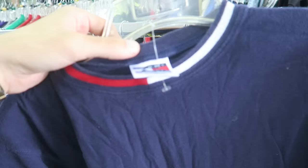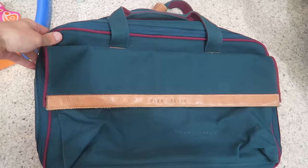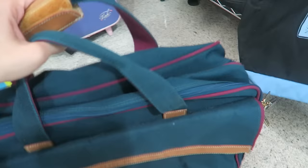Tommy Hilfiger with the collar neck, Hilfiger. So we didn't find any Polo Ralph Lauren, but we did find this Perry Ellis, and I believe it's vintage just because of the colorway, the forest green with the burgundy. It says Perry Ellis. It's pretty nice. They don't have a price tag. Gold zippers. I'm gonna see how much they want for it.